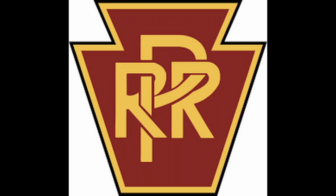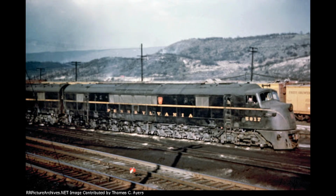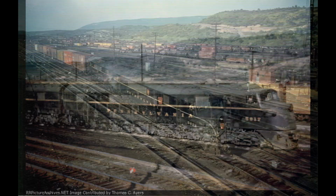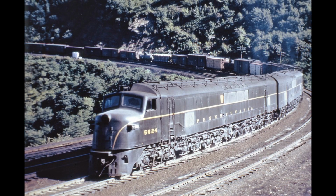for lunatic designs. When the engines arrived by July 1948, a total of 24 had been built for high-speed passenger services on the PRR's main line. The A and B units were semi-permanently coupled together via a hinge joint, meaning that they were some of the longest engines in history at 27.89 meters long.